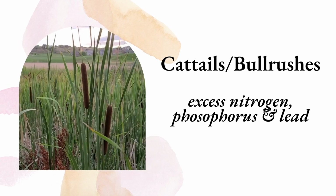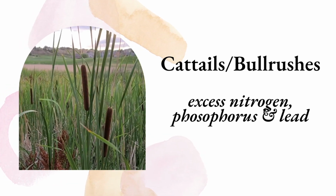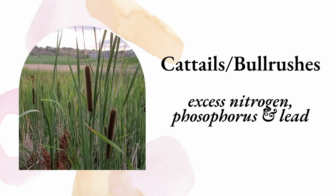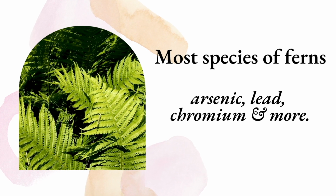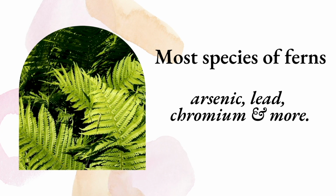Cattails, also known as bulrushes, are a great option for filtering swamps, ponds, and watersheds. Not only do they remove phosphorus and lead, but they can also remove excess nitrogen from the soil, typically caused by sewage. And there are many types of ferns, like ladder fern, that can be used to remove a variety of heavy metals like arsenic, lead, chromium, and much more. Ferns are a classic soil conditioner that can thrive in many environments.